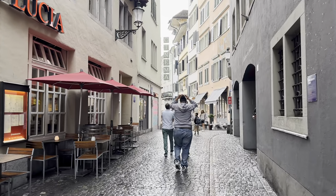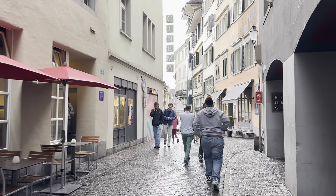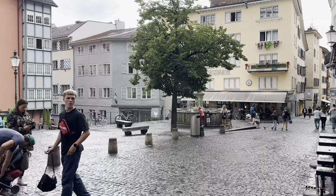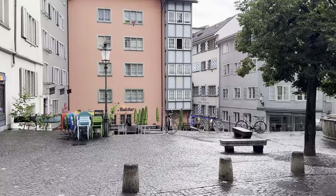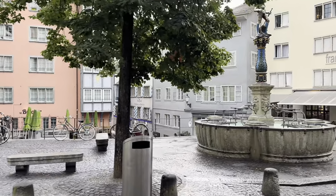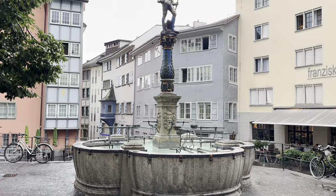Throughout the year, the old city of Zurich comes alive with a variety of events and festivals that celebrate its rich culture and history. From Christmas markets that transform the squares into winter wonderlands to cultural festivals that showcase music, art, and cuisine, the old city offers a vibrant calendar of experiences for all seasons.